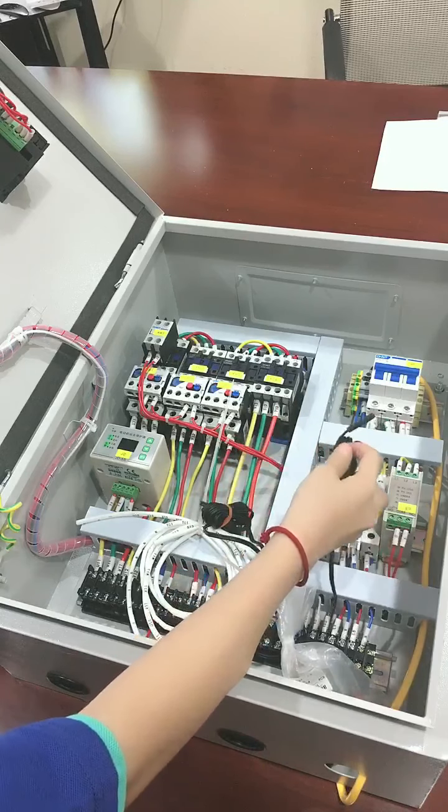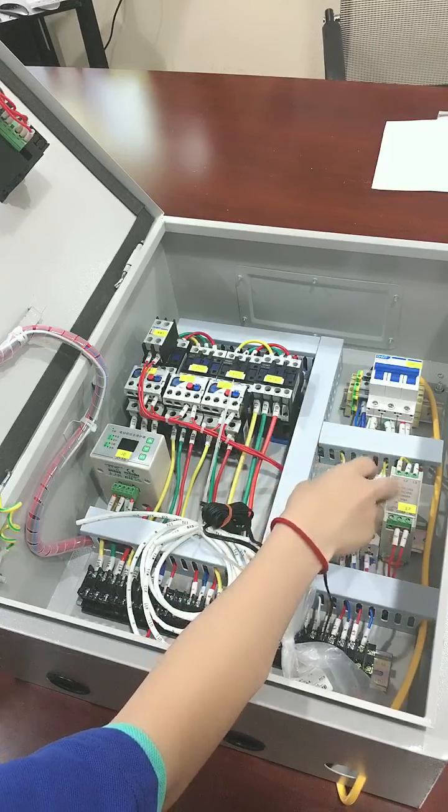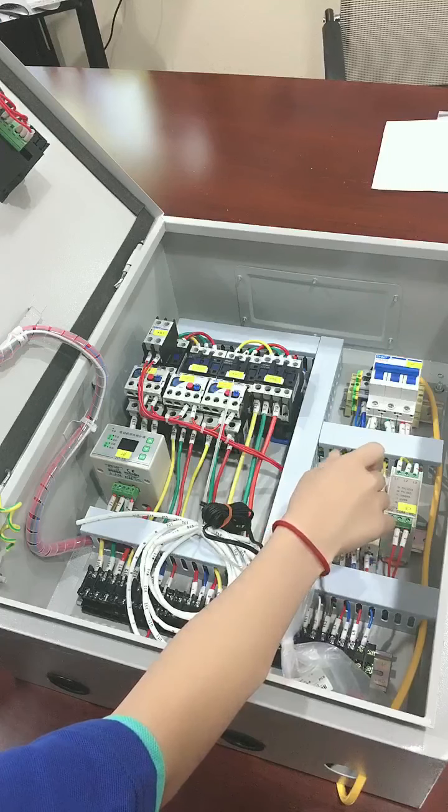And the other black wire is for defrost. It will be installed on the air cooler when the cold room installation is finished. It will finish the defrost function.